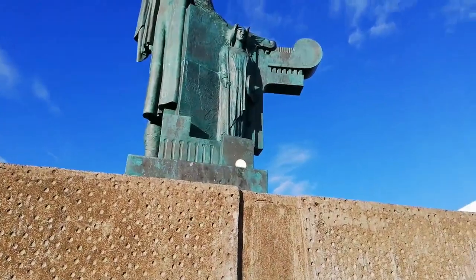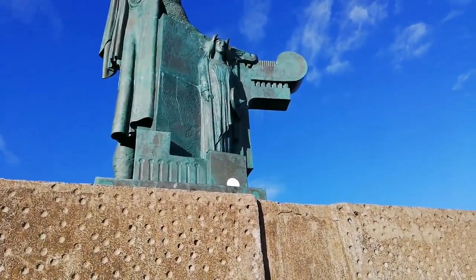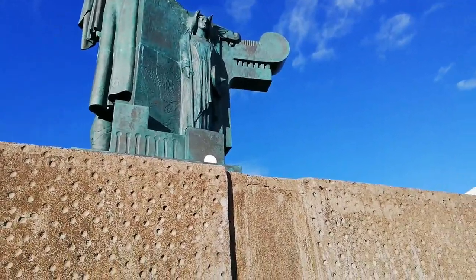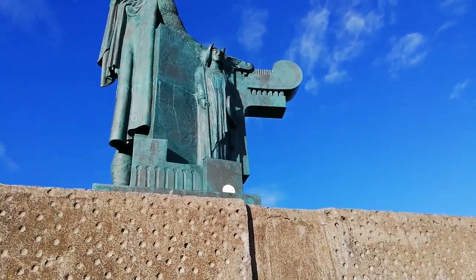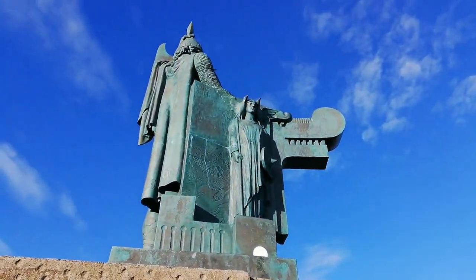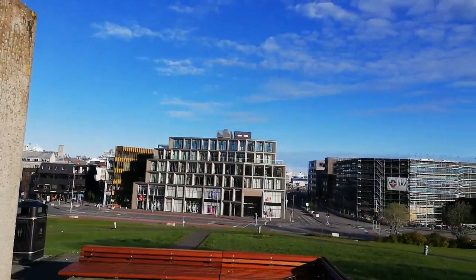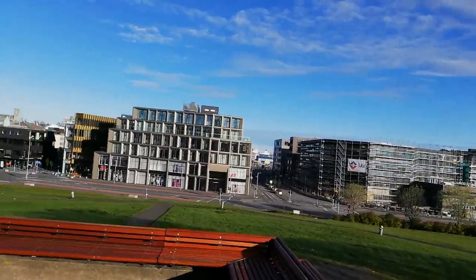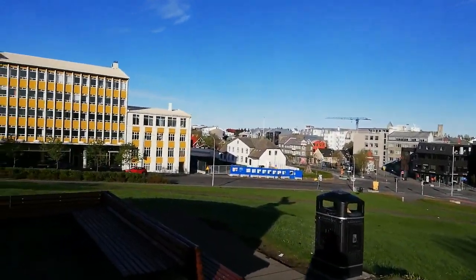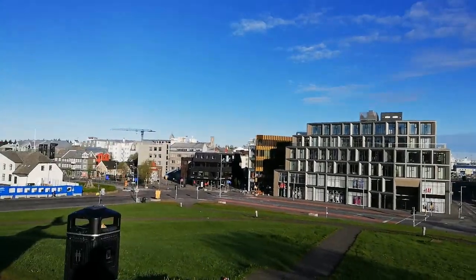And the lady with the two ravens there, that's actually God Odin. Yeah, God Odin with two ravens, Hugin and Munin. That's what it is. Statue. And here, this is on a hill. You have a view over the centrum of Reykjavik, which is over there, and that's where I'm gonna go.